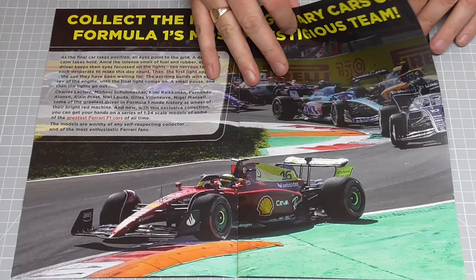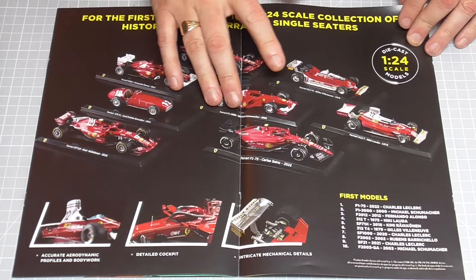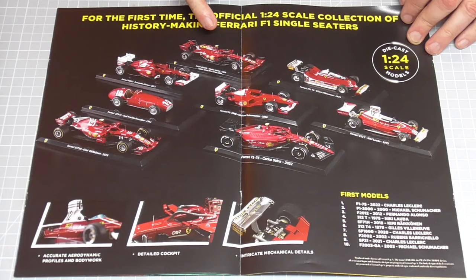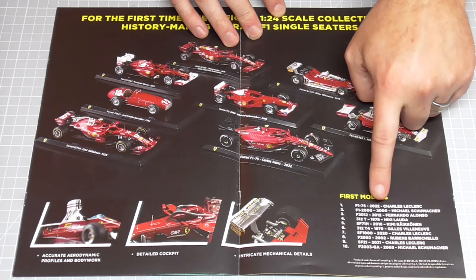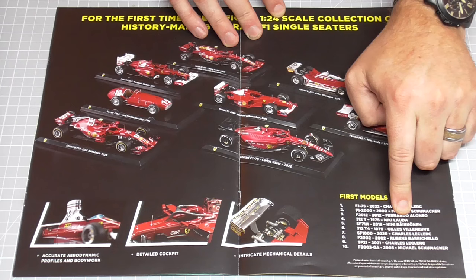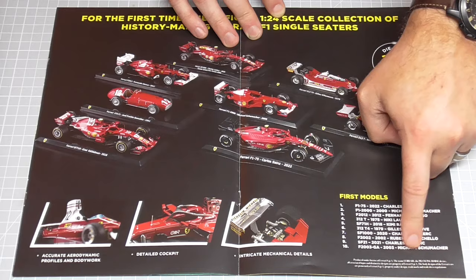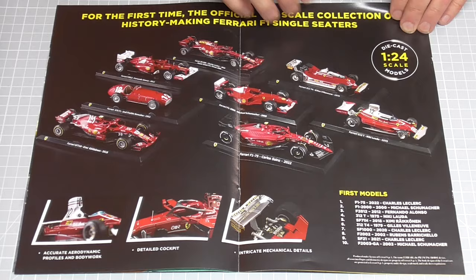Each car you get also comes with a magazine, which will tell you all about the car in question that you've got. And here's some of the ones that you get in each stage. And it actually tells you all the way up to the first 10 stages. And as you see, we've got the F175 2022 Charles Leclerc car, which is the first one we get. Going down the list here, we've got Michael Schumacher's 2000, Fernando Alonso 2012, Niki Lauda 1975, Kimi Raikkonen 2018, Gilles Villeneuve 1979, Charles Leclerc 2020, Rubens Barrichello 2002, Charles Leclerc, look, I'm doing this all upside down, 2021, and then we got Michael Schumacher's car from 2003. That is the first 10 stages or 10 cars that you're going to get.